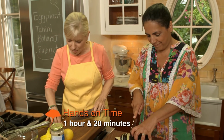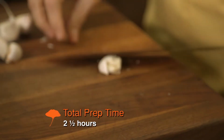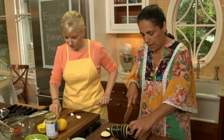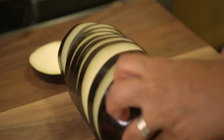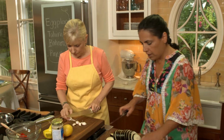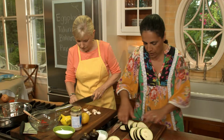Oh, shepherd's pie. My mom used to make it. So that means there's a meat base, and then there's something on top. So usually it's layered with fresh tomato, fried or roasted eggplant. Today we're just going to bake the eggplant. And then there is a mixture of meat that you cooked with a lot of onion.